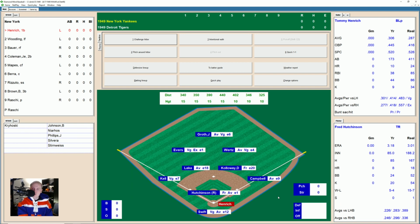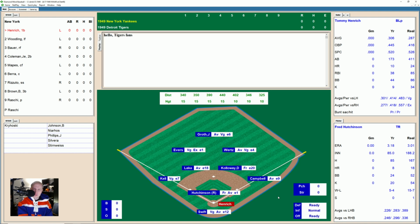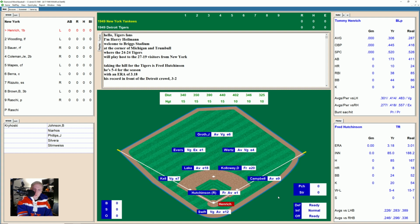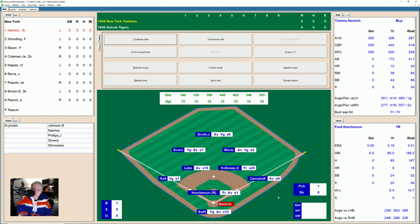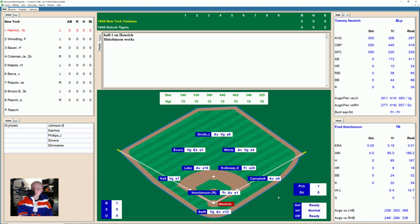We have the Yankees at the Tigers here, and the Yankees, of course, are, I think, 2 games out of first place, 1.5, something like that. Tigers are at 24-24, only 5 games out. It'll be Fred Hutchinson on the mound here for the Tigers, who promptly throws the ball to Tommy Henrich now, who's hitting leadoff for the Yankees.